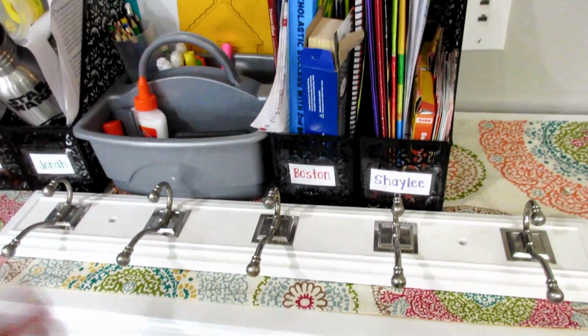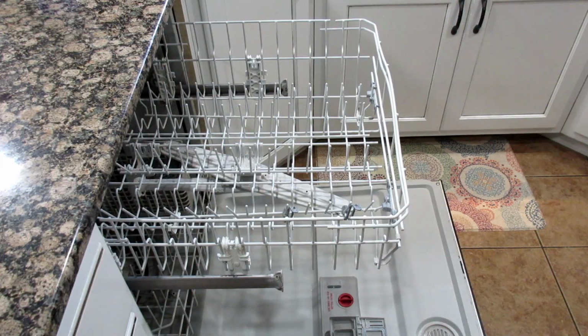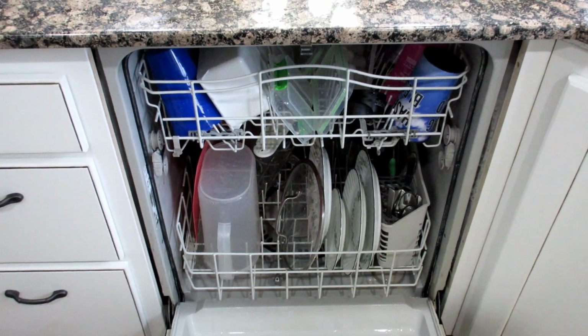When Derek gets back, he is going to hang back up our hook system for the backpacks. So awesome sauce. I am going to unload the dishwasher like I start any morning routine, and switch the laundry and put another load in. Okay, so I emptied the dishwasher. Now I'm going to load it up. I have a few dishes that weren't put away, so I'm going to load this puppy up. Okay, it's all filled. I'll get that going, and let's move on to laundry.